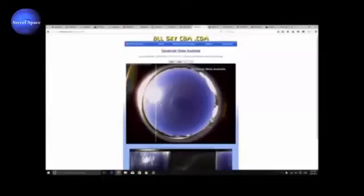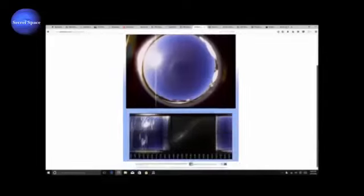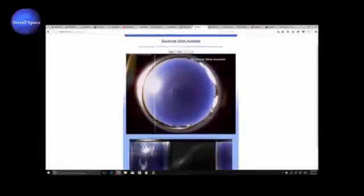I went back to check the Savannah Skies observatory camera on August 2nd, and to my surprise, lo and behold, there is the presence of a second sun located to the right of our sun. This is becoming more evident each passing day.